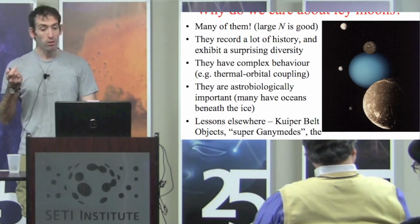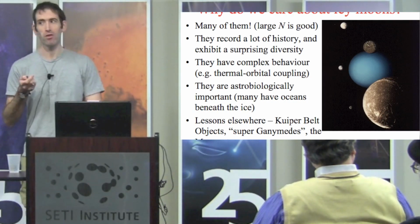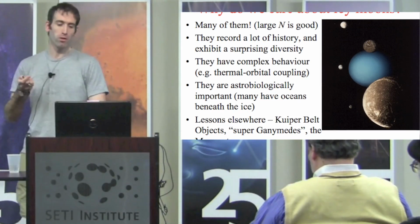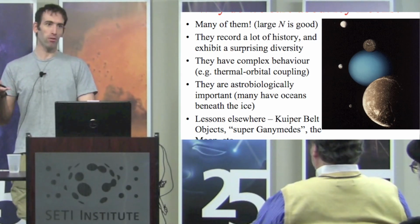We know now that many of these icy satellites have liquid water oceans beneath the surface. And so that's very important from an astrobiological point of view, because it suggests that at least in principle, there might be habitable environments out there.